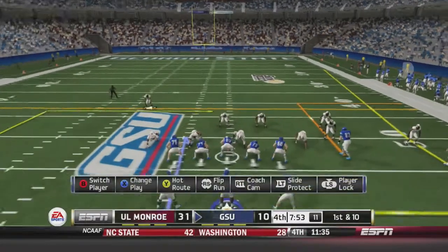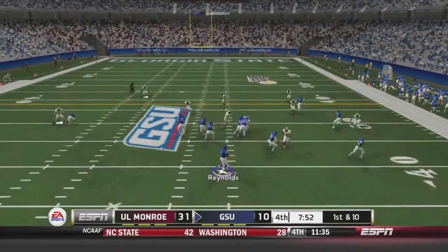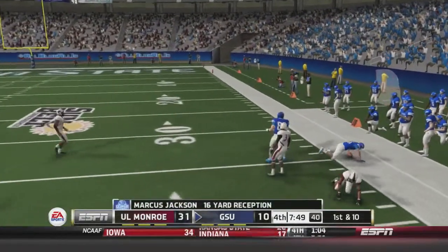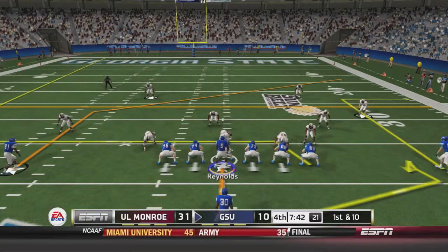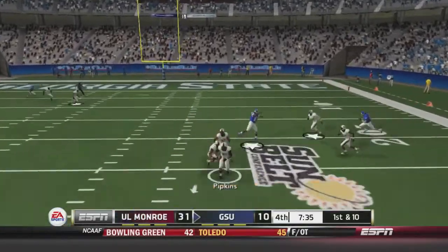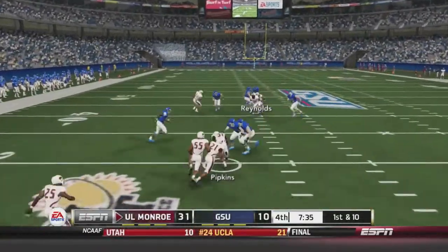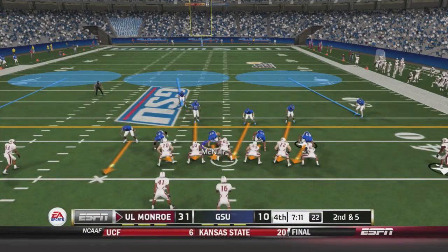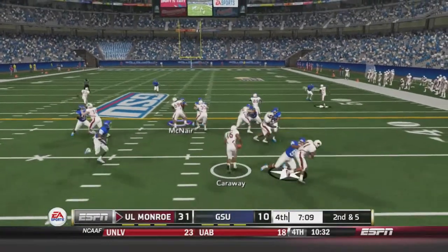Georgia State's down by 3 touchdowns to start the 4th and final quarter, but has good field position here. And this pass on 1st and 10 goes to Marcus Jackson for 16 yards and a Panthers first down. Next play, Reynolds under center here, back to pass, and we'll have to do that a lot here. This pass over the middle is picked off by Pimpkins, and he'll return this one to the 33-yard line. They take over, 2nd down and 5.